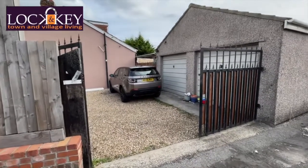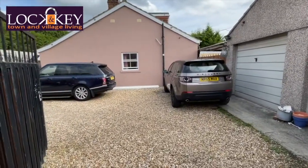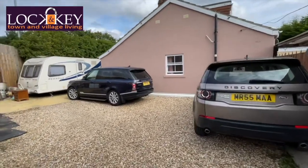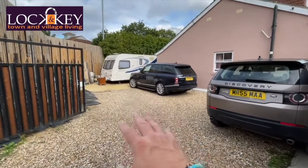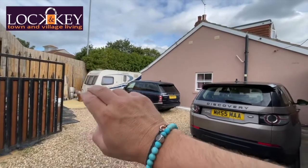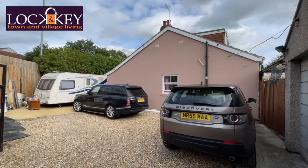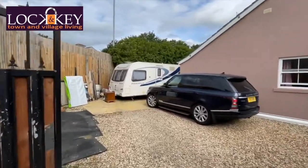And as promised, guys, we're just going to walk through the gates, and then it opens up into this expansive courtyard parking area. And of course you can see there's so much parking. It's gravelled out here, but you can put 1, 2, 3, 4 cars. And there's actually a small little motorhome there that goes across the front of the chalet bungalow as well.